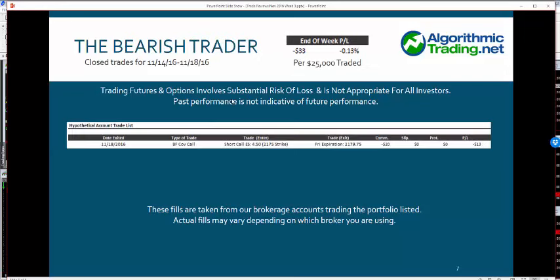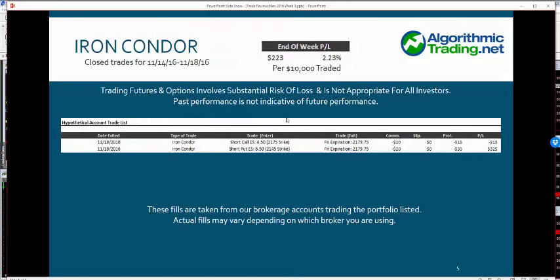And then the last portfolio is the bearish trader. This one only trades 4 algorithms. The only one that triggered was the covered call, and just keep in mind that on the bearish trader, even though it's called the covered call, it's really not a covered call. It's a short call, and so it took a loss of $13, and then when you add in commission, a loss of $33. So basically flat. This one trades on $25,000 increments. So that's a review of the trades that we had this week. Overall, like I said, a really good week.